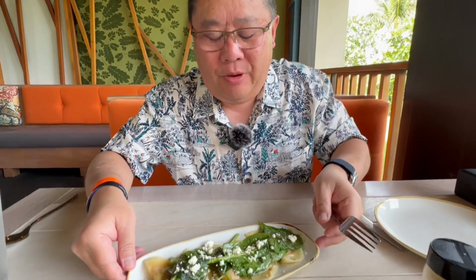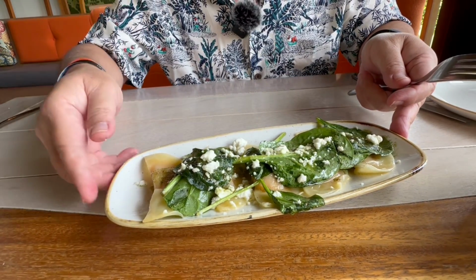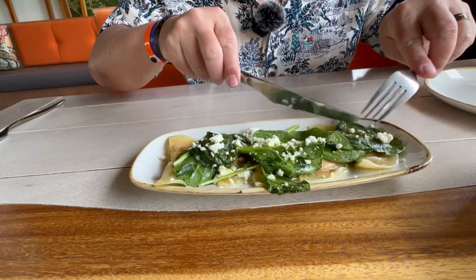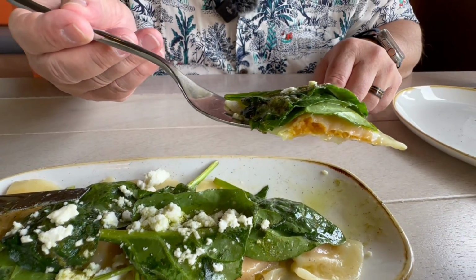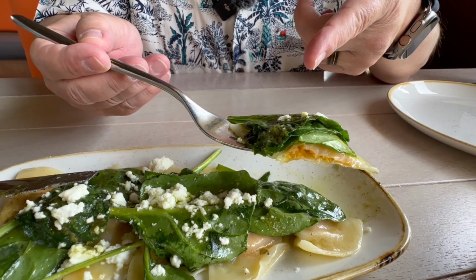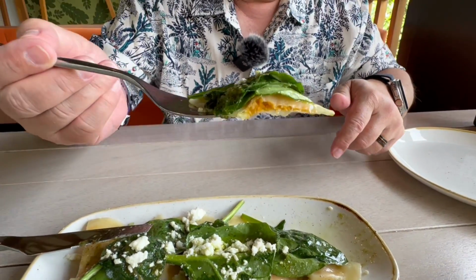And what I have here in front of me is the lobster patch ravioli. This is a vegetarian dish, just like your corn chowder. So let's give this a try. It's very delicate. Oh, you can tell it has a little bit of olive oil on it. There's a spinach leaf, and the ravioli with the pumpkin in there. It's gonna be a big bite.